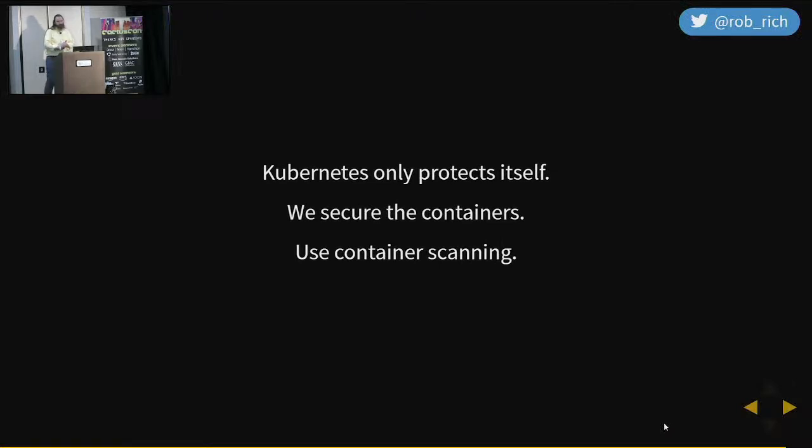So we saw that Kubernetes really only protects itself. Docker only protects itself. And we secure the containers. We secure the content running inside of our containers. Container scanning is a great tool to be able to do that. Now the beauty of adding container scanning is that we just need to inventory our container in one spot. And once we've identified the contents of our container, it will not change. Given a hash, we know exactly what's in our container. Given that list of inventory, we compare it to our vulnerability database, and we know our exposure.